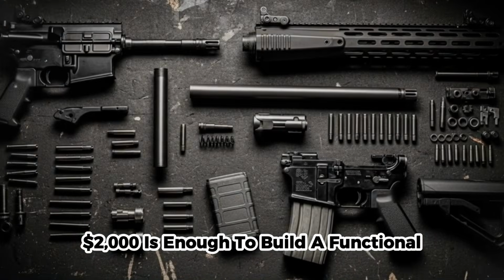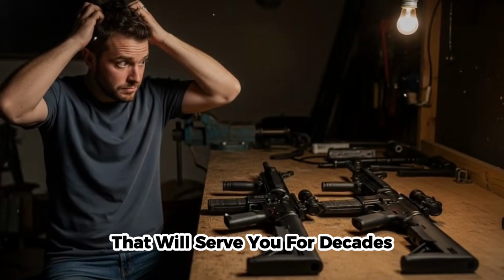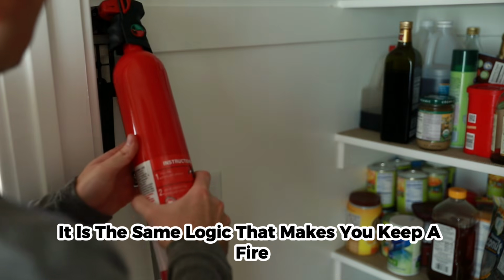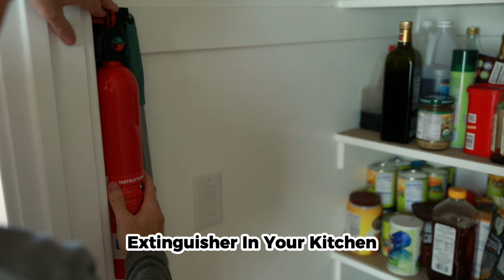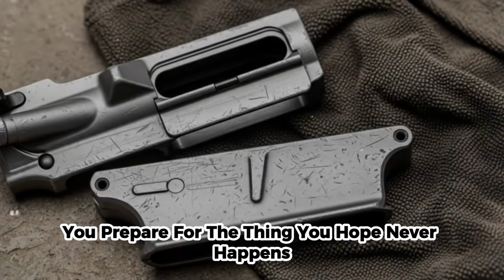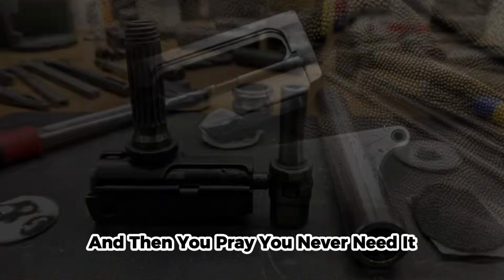to build a functional, reliable, legally owned, defensive firearm setup that will serve you for decades. This is not about going to war. It is the same logic that makes you keep a fire extinguisher in your kitchen, even though your house has never burned down. You prepare for the thing you hope never happens. You build the capability and then you pray you never need it.